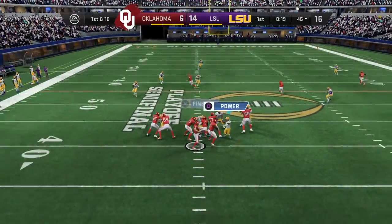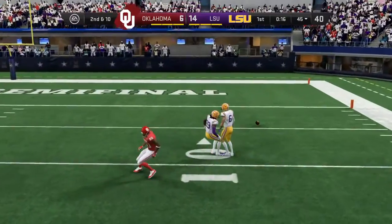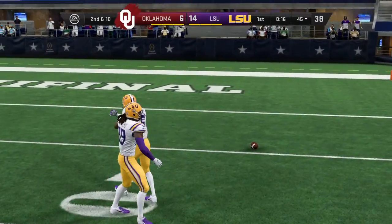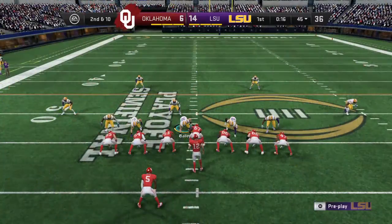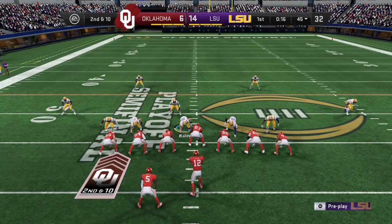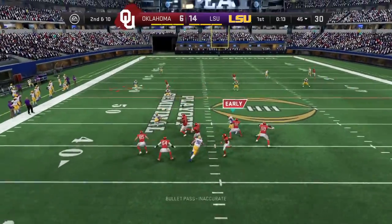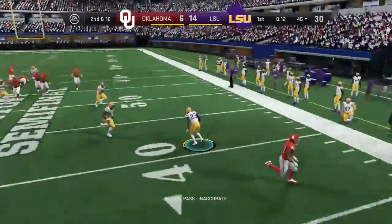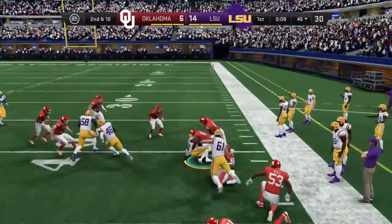Off the play fake. Fulton. He's going to float this one deep right side. And that will be incomplete. Would have been a big hitter if they had connected. Instead, it's second down. So now 2nd and 10 after the incompletion on first down. Off play action. Fulton. He rifles one that's intercepted. Picked off near the 42.